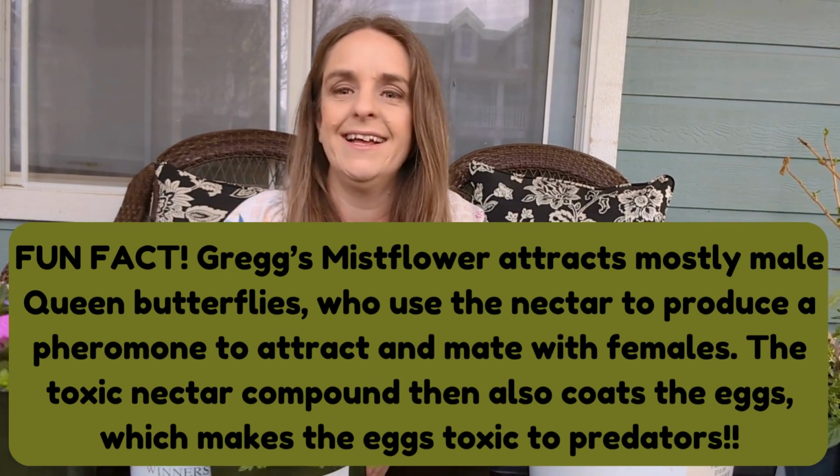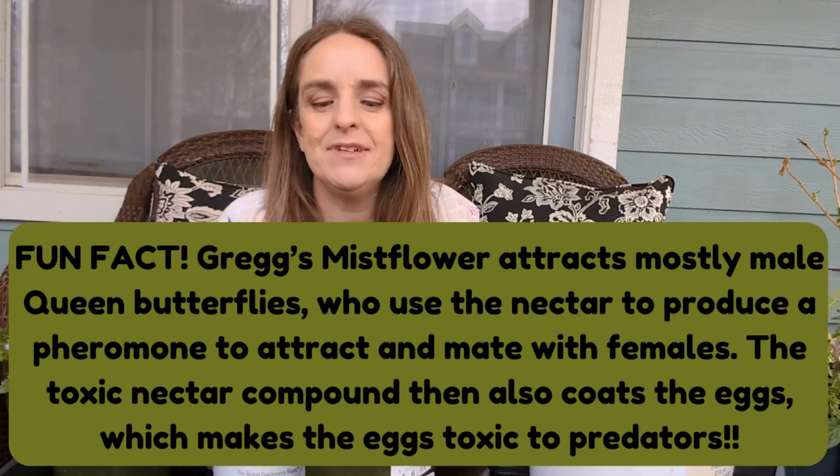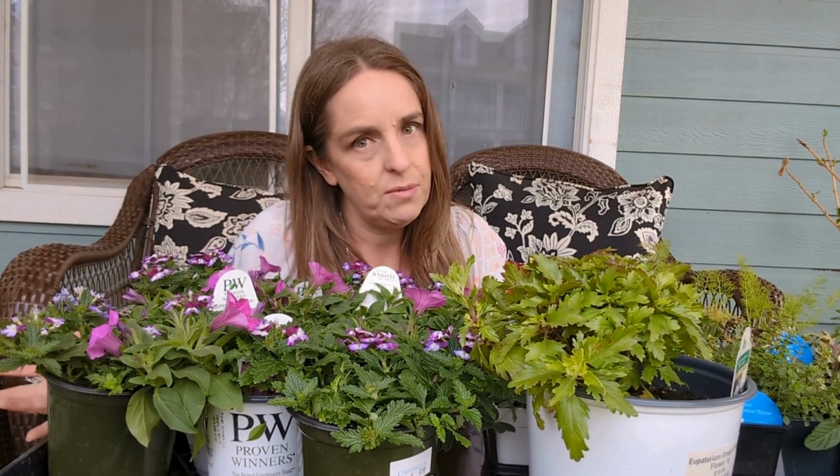And then I picked up some annuals already. It is too early to plant these in the landscape. Today is March 3rd, yesterday was March 2nd. Our average last frost is, I think, March 21st, anywhere between the 16th and the 21st, where I live in North Texas. So you just never know with Texas temperatures.